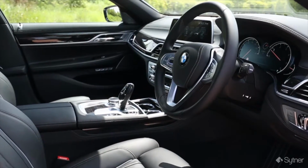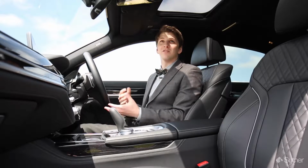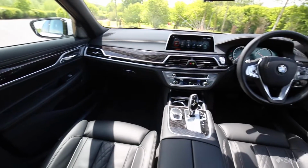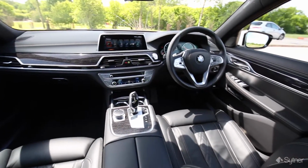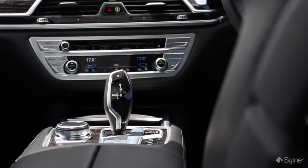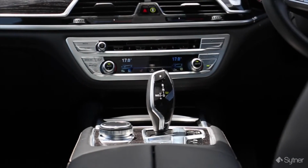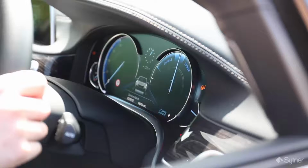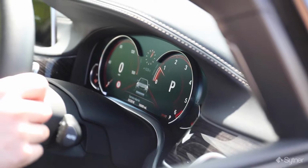The interior of the new 7 Series is where it really comes into its own. The second you step inside, you're greeted by this luxurious cabin with all the space in the world. Despite the amount of technology that's been used in the 7 Series, it's nowhere near cluttered and the space shines through. In front of the driver you've got full electric dials and the iDrive system that's been used again.